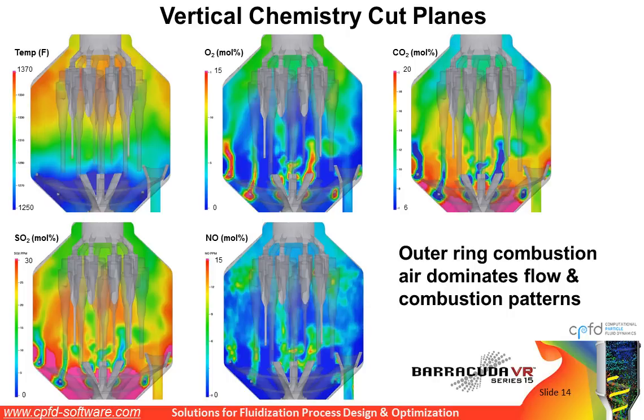Here are some vertical chemistry cut planes, and again you can see on the oxygen side we've got an awful lot of blue, a very oxygen depleted condition in the center of the bed, and then we have our bypassing condition here at the outside.